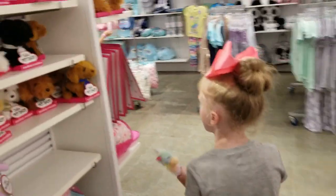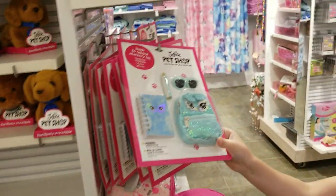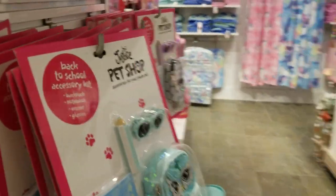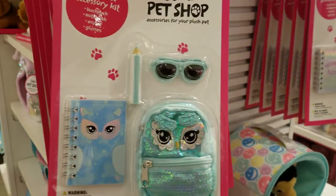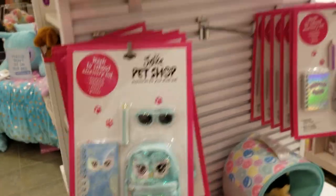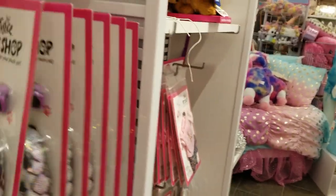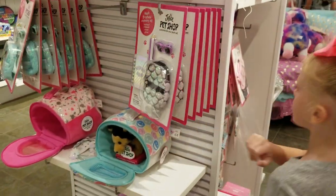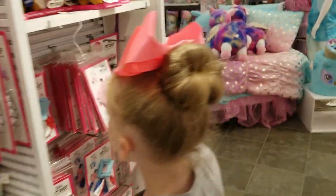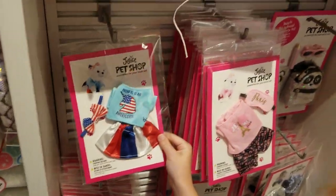Okay. I'll keep that. You're keeping that in mind because it's so glittery. Sparkles. These are adorable. I really love these. These are little back to school items that match your back to school stuff. So cute. I want it. I like the mermaid. I'm sad they don't have the unicorn one. So cute. That is cute.